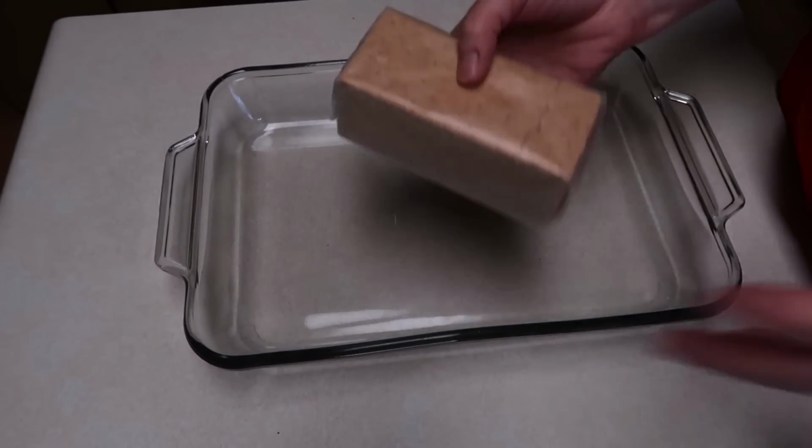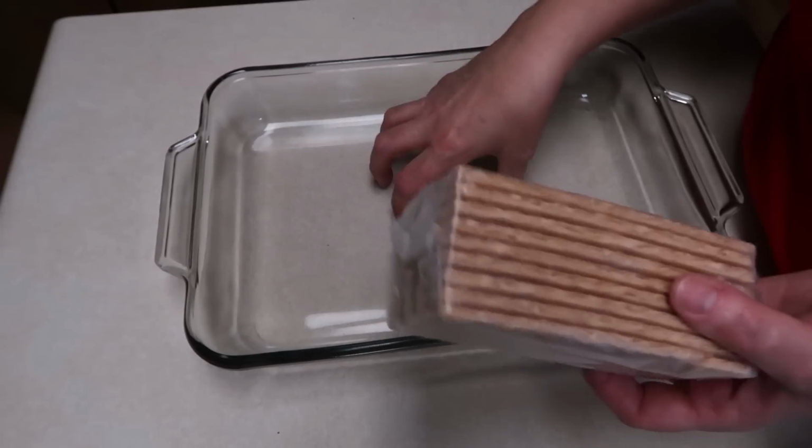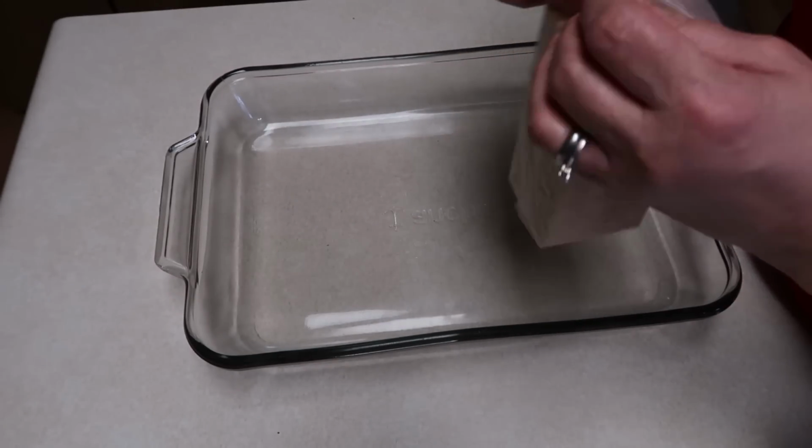All right, next is dessert, because you know we love our desserts around here. So we're going to make a banana split dessert. So let's go make that up. Okay, so the first thing I'm going to do is take some graham crackers and line the bottom of my pan with graham crackers.